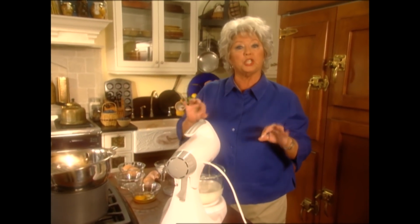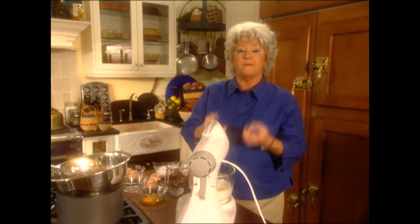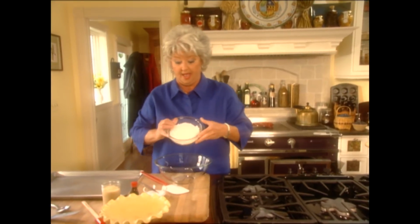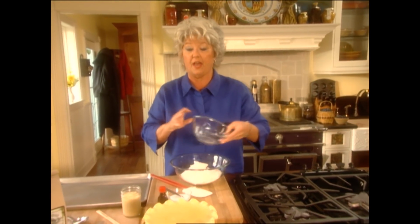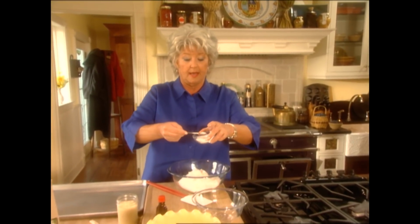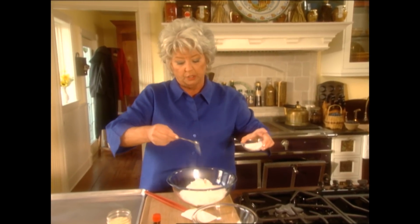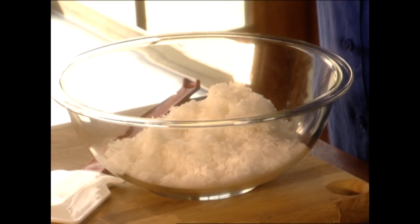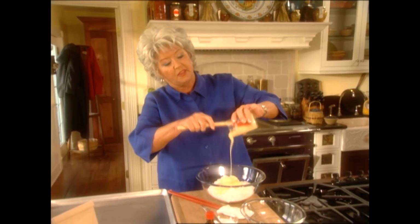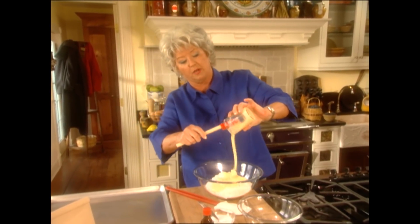All right, now I've got my egg whites going, and I put just a little cream of tartar in that to make them really stiff. And while that's going, I'm gonna come over here. This is so easy. I'm just using flake coconut that comes in a bag. In fact, on the back of the bags, you'll actually see, I'm putting about 1/8 teaspoon of salt. You'll actually find a recipe on the bag. Now, I don't know if that one calls for egg whites or not, but this is sweetened condensed milk.